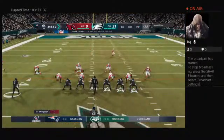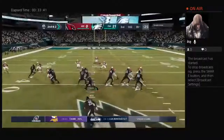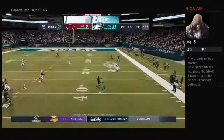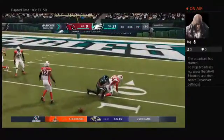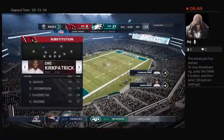8 yards the tally on that 1st down run. Here's 2nd and 2. Play action. Here's Hurts sliding out of the pocket. And that'll be incomplete. Took a pretty good shot as he tried to pull that one in. Couldn't hang on. 3rd down.